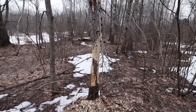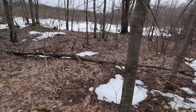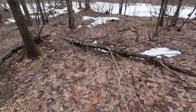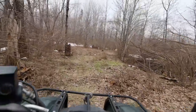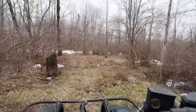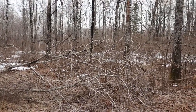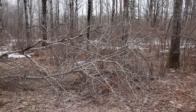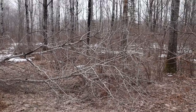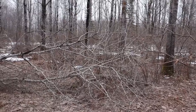Looks like the woodpecker's been using this tree this winter to get stuff to eat. Just looking around to see if there's any mushrooms. There's just nothing growing here yet. I mean, this snow just melted. See if you guys can see it. There's a ruffed grouse. Two of them. You can hear them drumming all the time now, especially in the morning and the evening.